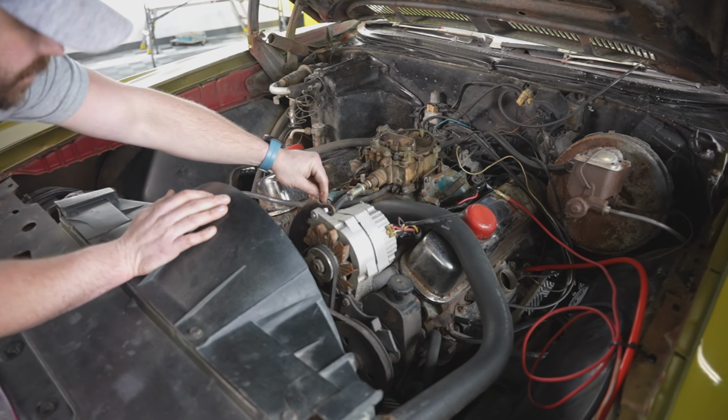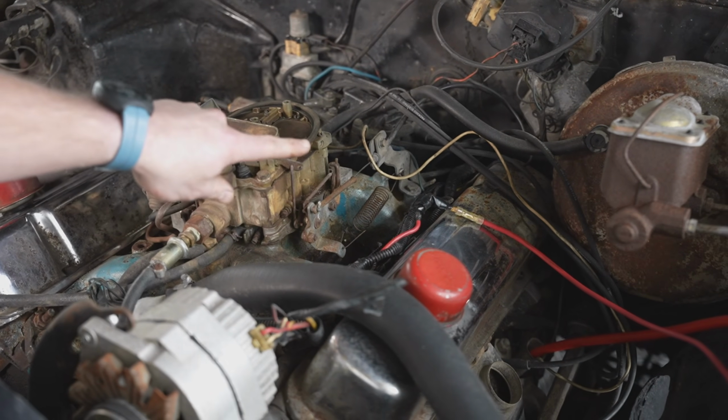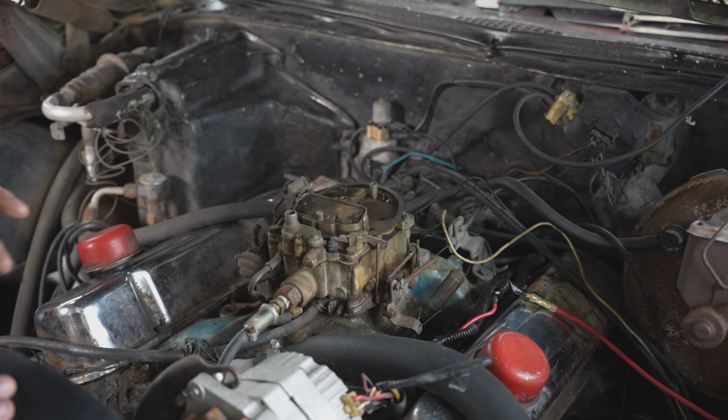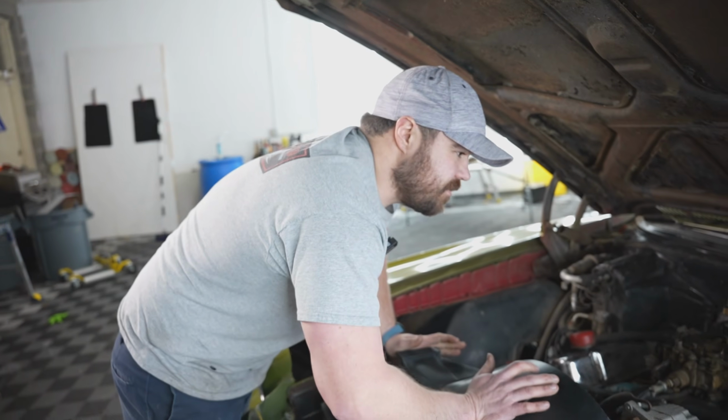This thing definitely needs some work beyond just getting it running. You can see some of these wires are exposed. There's some weird wiring that's been kind of Frenched in here a little bit. And that's all stuff that you're gonna wanna have to go through at some point. But for right now, we just wanna hear this thing run.